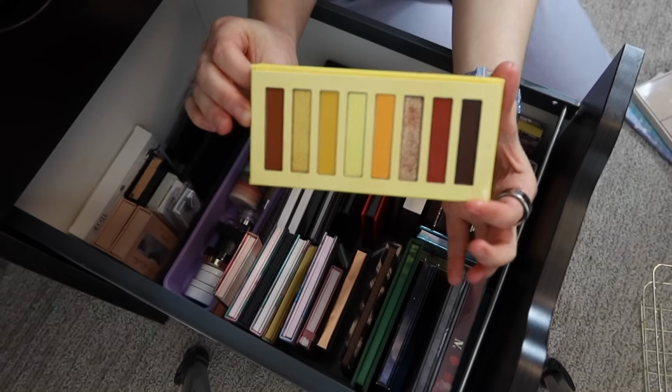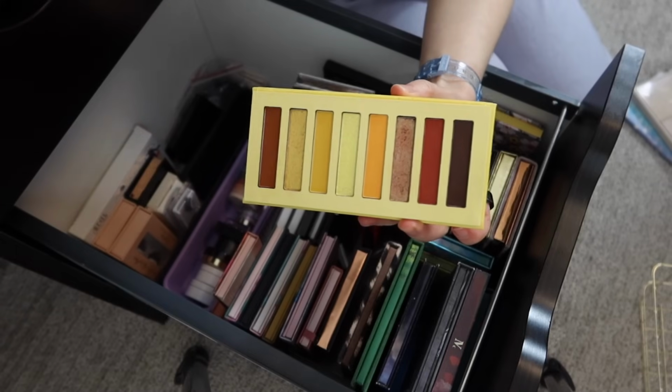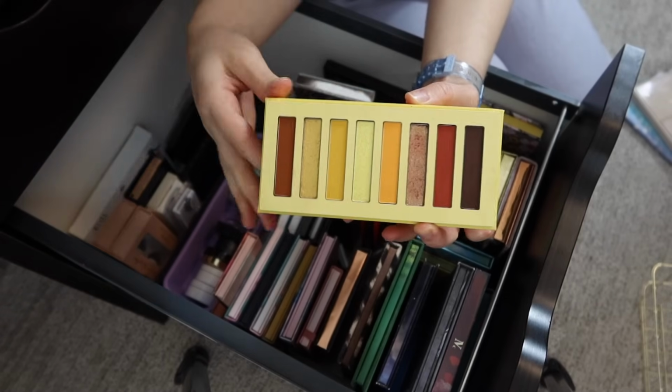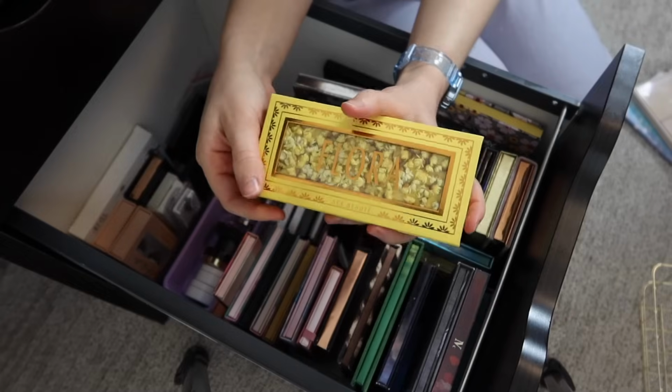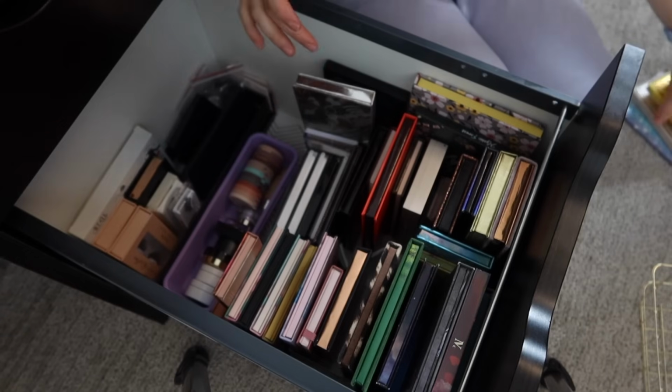But this is the Flora palette from them, which was part of their floral collection last year. Such a beautiful yellow and red themed palette. Love this for the warmer months, so I'm definitely going to pop this one in there. This is another one that I haven't used yet this year, but I really want to. So that one's going in.